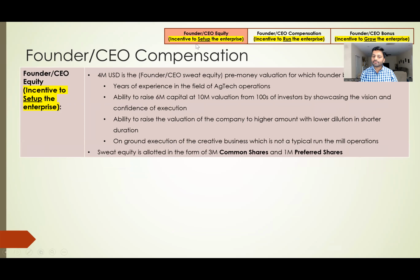There are three parts that I have divided my salary into: founder CEO equity, founder CEO compensation, and the bonus. The equity is, we are valuing the company at 10 million, and I'm holding the pre-money valuation of 4 million and raising 6 million capital. That's where we are calculating it to be a total of 10 million. Out of 4 million, we're separating into 3 million of common shares and 1 million of preferred shares. The whole idea is that when the company makes profits, that's when these common shares come into the picture.